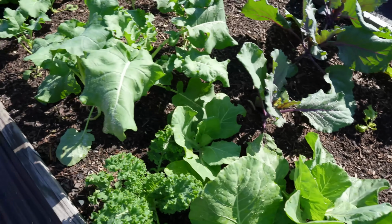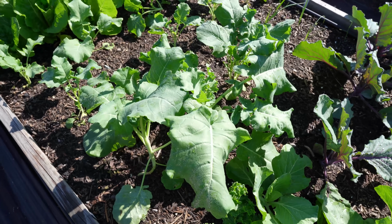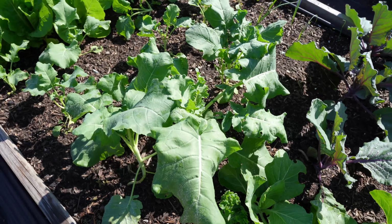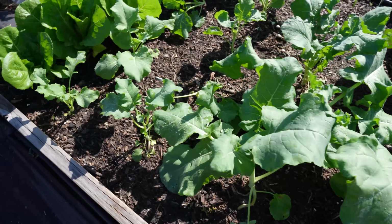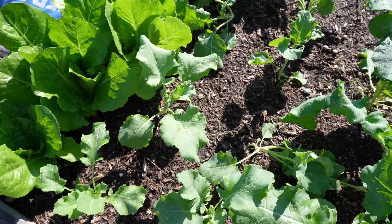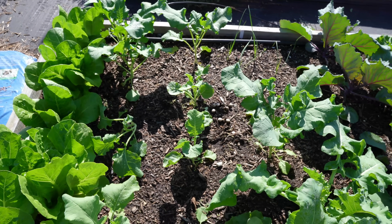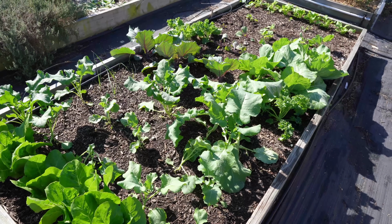The same story goes with my broccoli. Here I have some broccoli plants that are getting large, and before I know it, they're going to start producing heads. However, over here, I have some much smaller broccoli plants that are weeks behind. You'll see they are in all different stages of growth. This is called succession planting.